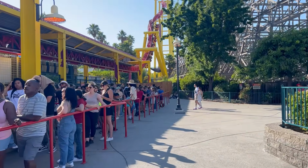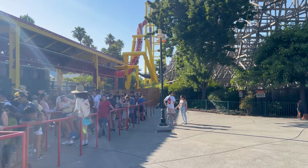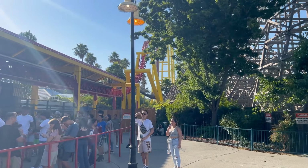All right, I'm going to try to get on Vertical Velocity here again after the snafu this morning. Hopefully this time I can actually ride it as my coaster number 5 today.